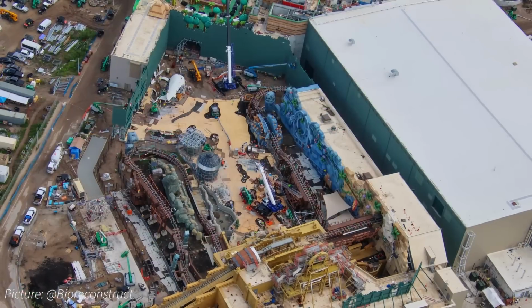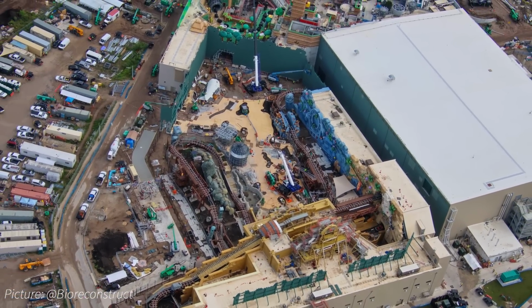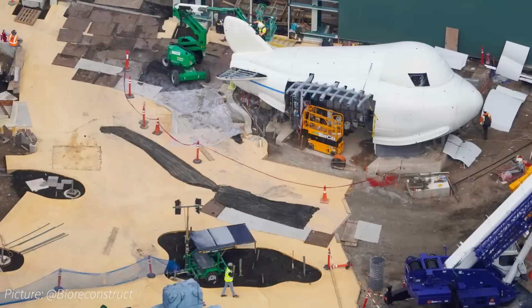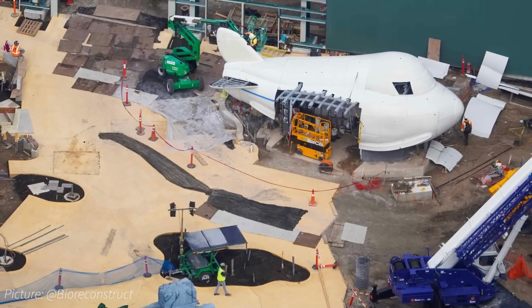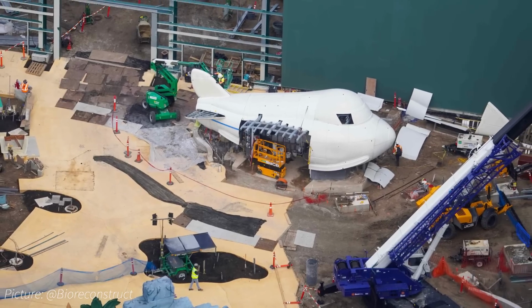Behind the Mushroom Kingdom, inside of Donkey Kong Country, there are also several changes to go over. The shell of the crashed plane, which is the home of Funky's Flying By gift shop, is nearly complete.